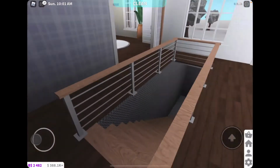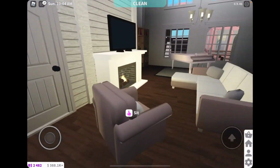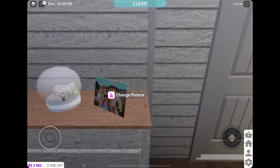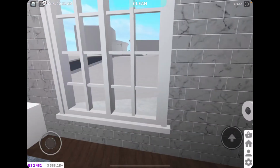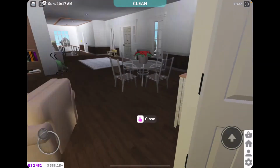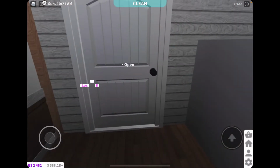You can access the garage over here. Here's the lounge, piano, books everywhere. And then more fun photos. And then here's the big bathroom. So yeah, the nice bathroom there. Toilet. And across here is my bedroom.